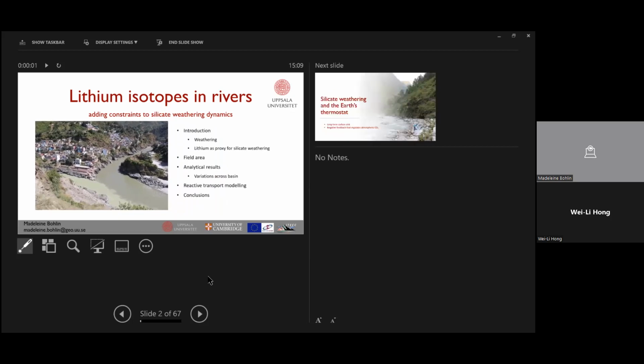So I'm not really sure what kind of background you're coming from here, so I'm going to ease you into the topic. I'm going to give you a background about weathering, about lithium isotopes, and then we're going to look at some nice field photos. Then we're going to look at how lithium isotopes vary across the Himalayan mountains. And then we're going to talk about a reactive transport model, which is really the new thing that we contributed with this study.